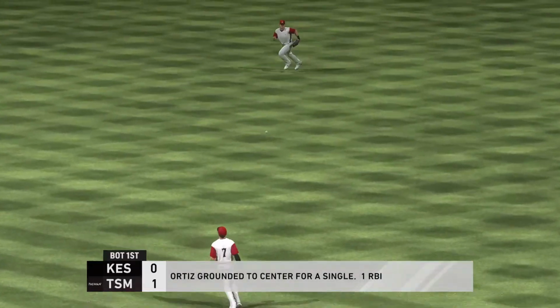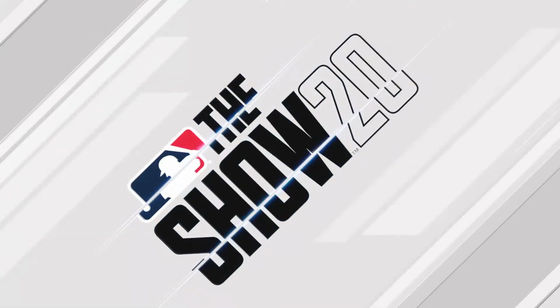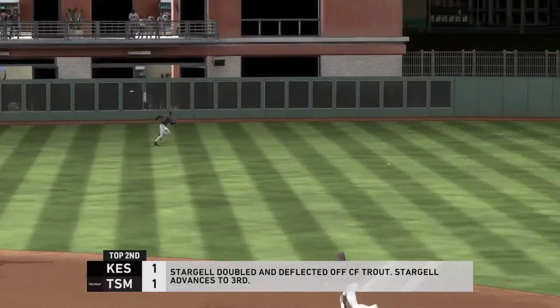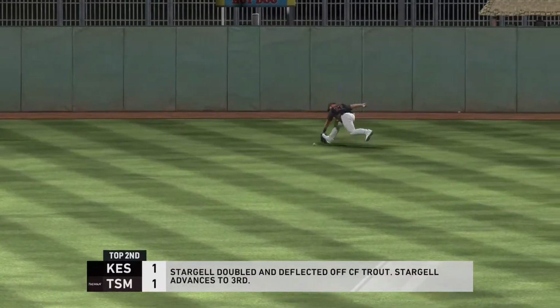No errors. They left 3 men on base. For the Visitors, 5 runs, 7 hits. No errors. They left 2 men on base. Time of the ball game, 3 hours and 33 minutes.